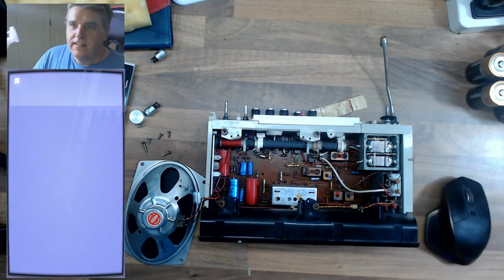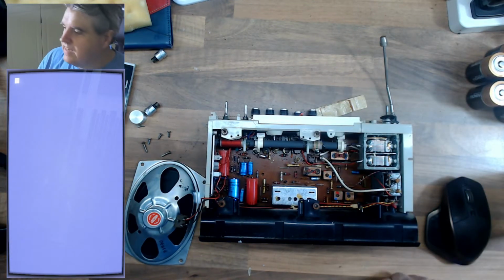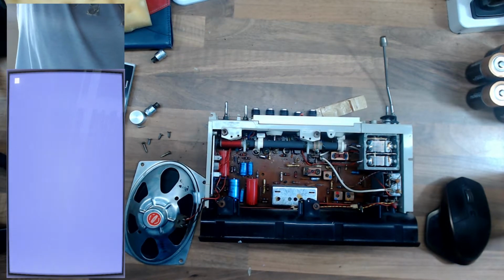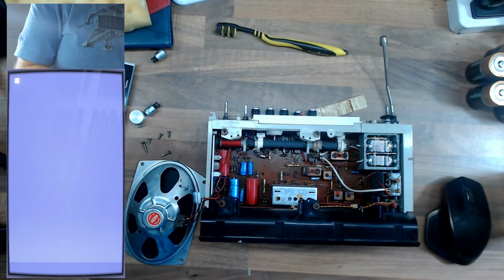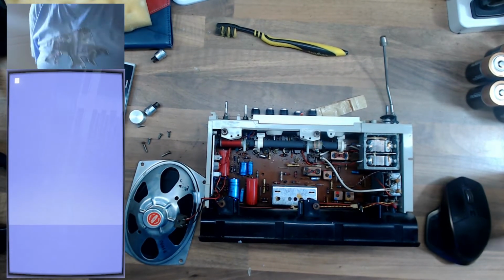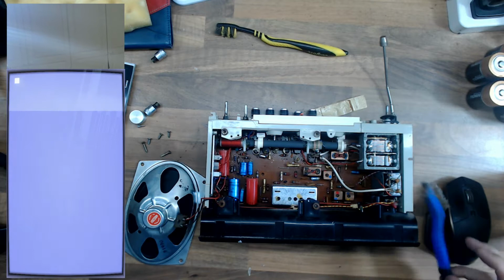Okay, I'm back. I should have got this earlier, but white vinegar. Essential for cleaning corrosion. I'm also going to need a suitable brush. Where is my wire brush? Might be in my toolkit. Yes, there it is. My wire brush.